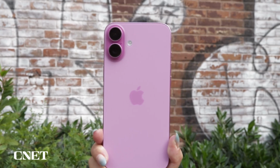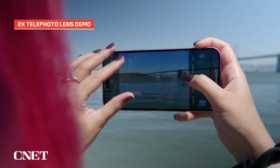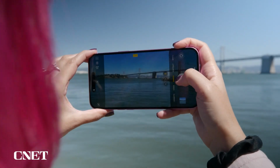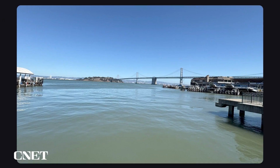Apple made some other updates to the iPhone 16's camera too. It improved the 2x zoom by using the sensor's middle 12 megapixels to create what it claims is a 2x optical quality zoom. It's important to remember the iPhone 16 does not have a dedicated telephoto lens, that's only on the Pro, but Apple has done some work with the sensor to improve the quality of the 2x zoom.